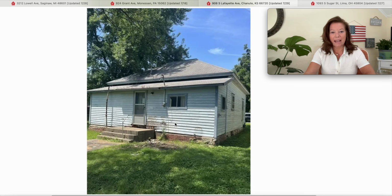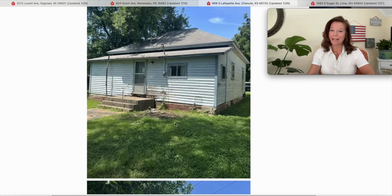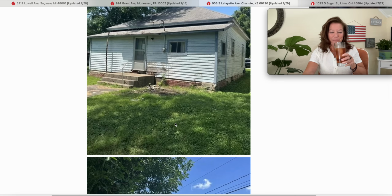So there's your back side of the house. You could totally put a wraparound deck on it if you like, or add some more landscaping, you know, for that pop of color. Hope you're all having a great day. It's always great to be with you guys. Cheers.